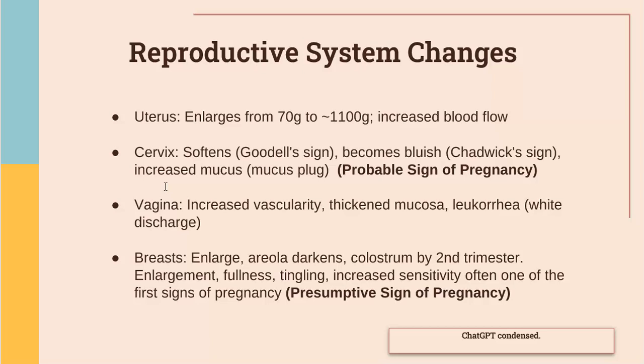So again, Goodell's sign and Chadwick's sign are signs that a provider might see during an internal exam of the cervix. The vagina has increased vascularity, thickened mucosa, and more white discharge. The breasts enlarge, the areola darkens, and usually colostrum can be seen by the second trimester. They're larger than normal, full, tingly, with increased sensitivity. All of these are signs that a woman will feel. They're usually one of the first signs of pregnancy, and they're considered a presumptive sign of pregnancy. So we'll talk about that in a little bit.